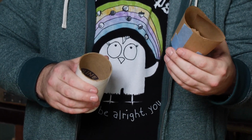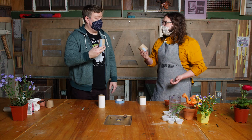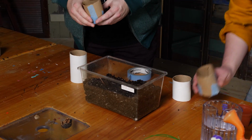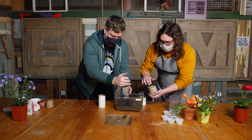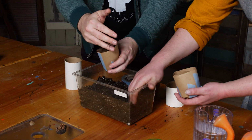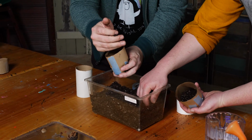Wait, but there's nothing in the cup. Good observation. Let's get some soil. Oh! I remember soil. Boom! There it is. I like to use my hands. Me too. It's a little messy, but nothing a little water can't clean up. We'll make sure to wash our hands afterwards, but I like touching the soil.